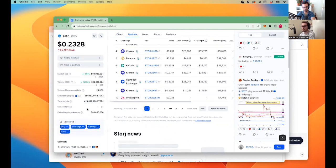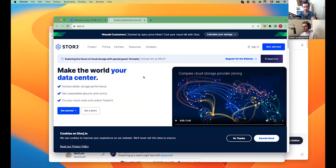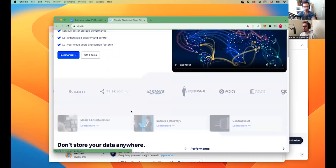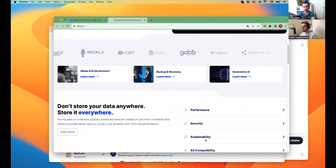Let's see if we can find some more information about the project. I'll look at the website. Make the world your data center. Achieve better storage performance, unparalleled security and control. Cut your cloud costs and carbon footprint. Let's see if we can pick up the Internet Archive, that's the Wayback Machine, and other projects like that. I don't recognize any of these other brands. Media and entertainment, backup and recovery, generative AI.